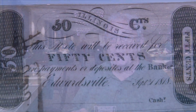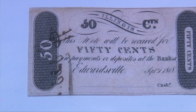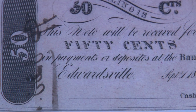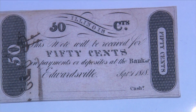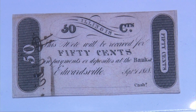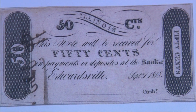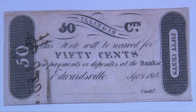This morning we got an interesting obsolete banknote. It's a 50-cent note from the Bank of Edwardsville, Illinois, from September 1st, 1818. This and the 25-cent note that looks just like it are the only notes dated during the territorial period of the state of Illinois. And it's a cute little note. Edwardsville is a town on the Mississippi River down south, where almost all the population of Illinois was back in the early days. Kaskaskia was the capital of the state of Illinois back then. It was also the territorial capital, which is right downriver from Edwardsville. And it's a really interesting note, being the only territorial note of the state of Illinois.